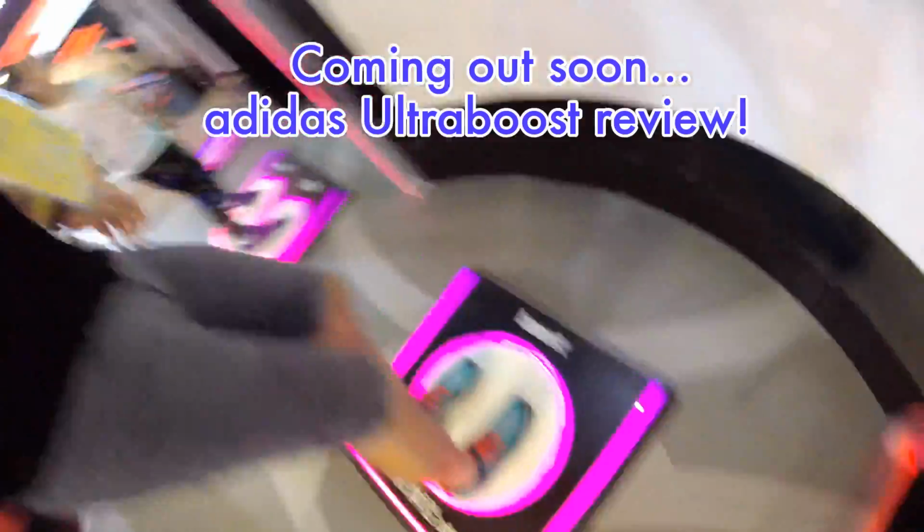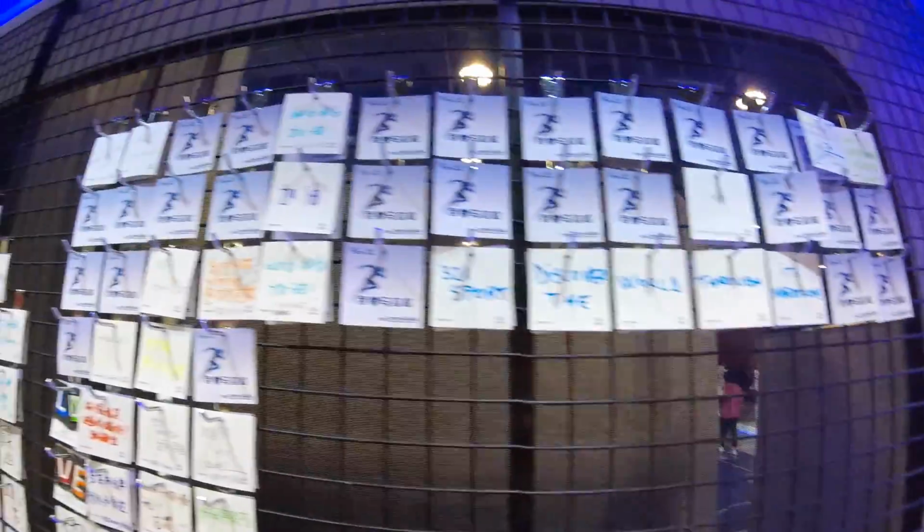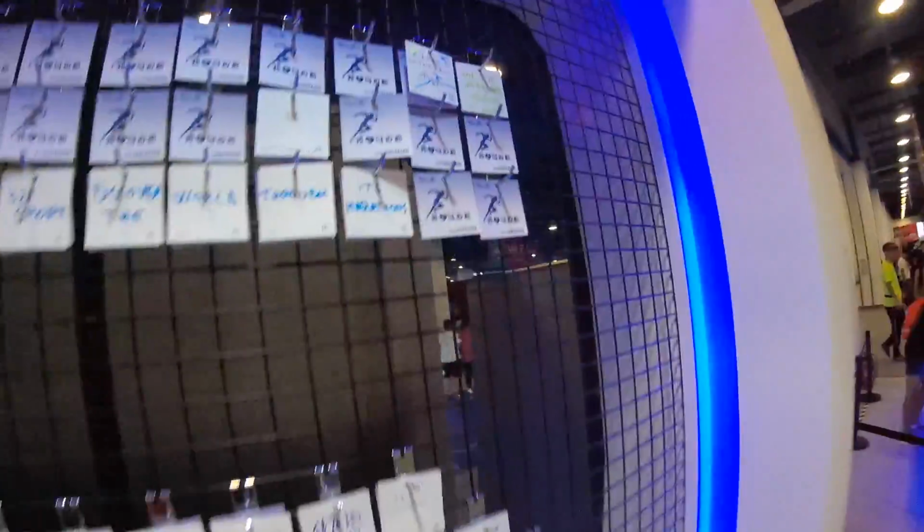This is fun! Kissing teddy bears. Very nice. Many messages from thousands of runners and hundreds of people waiting to leave their message also.